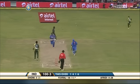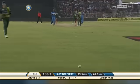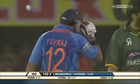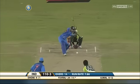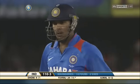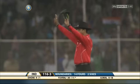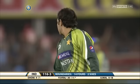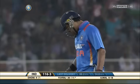This is good pace again, outside edge with a quicker delivery. Another boundary to Yuvraj Singh. He's on fire. There he goes, big. High and handsome. What a way to greet the bowler into the attack. It was flat and it was big. Into the stands.